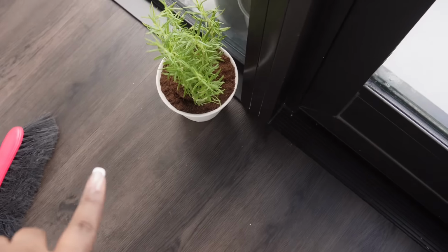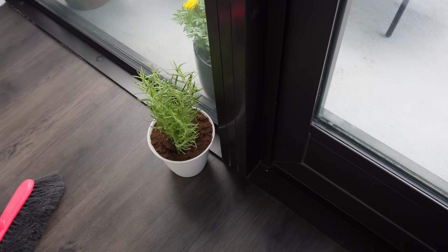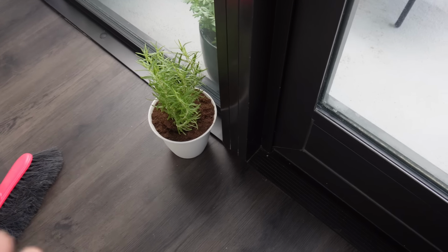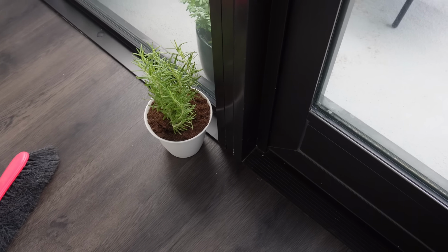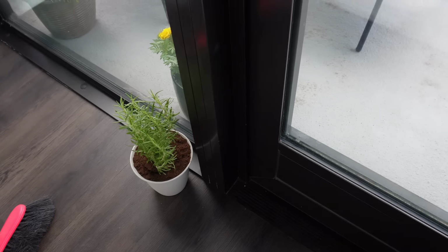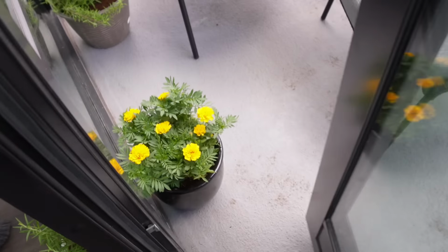This one is my rosemary for inside. I sat it by the door to hopefully minimize them coming inside, and I know this will grow. Plus it's rosemary, I can use it in my cooking since it's inside, right? All right, and then outside, let's go out here.